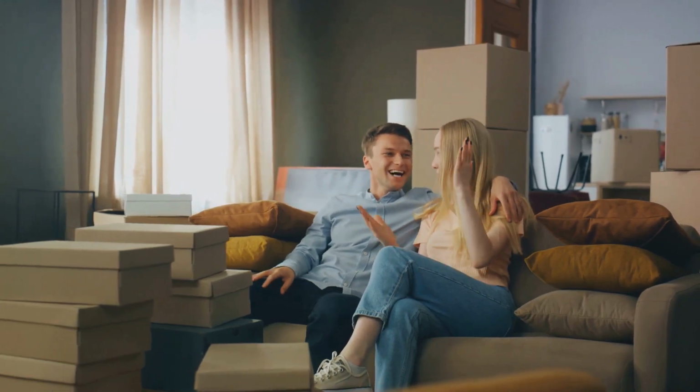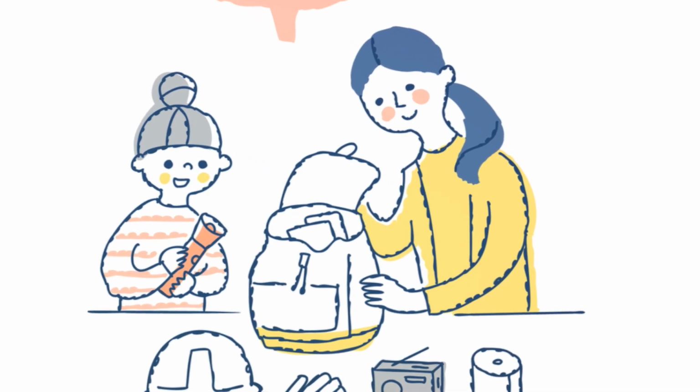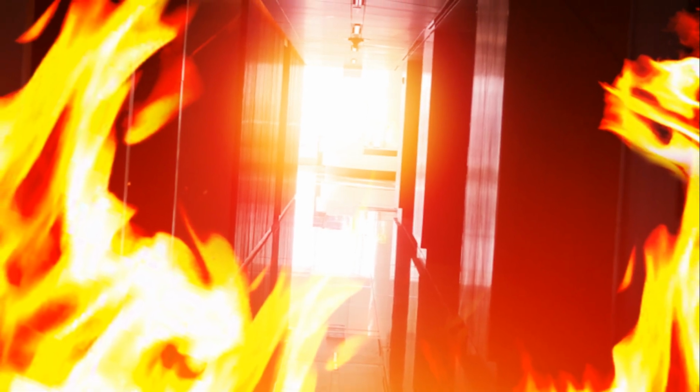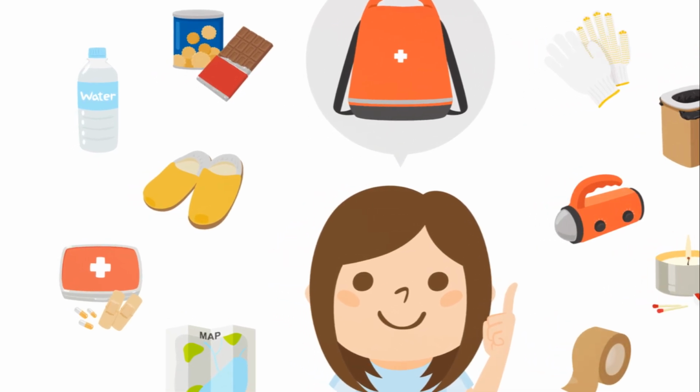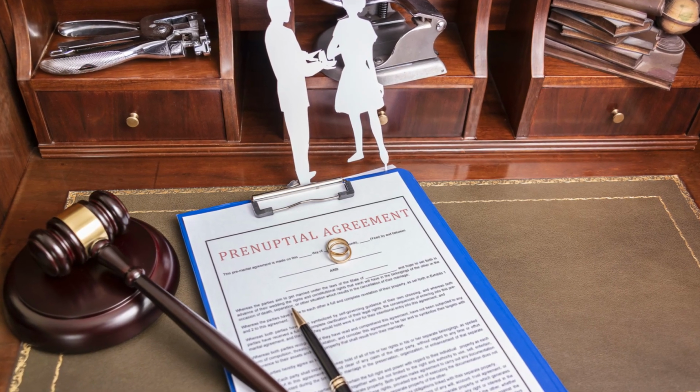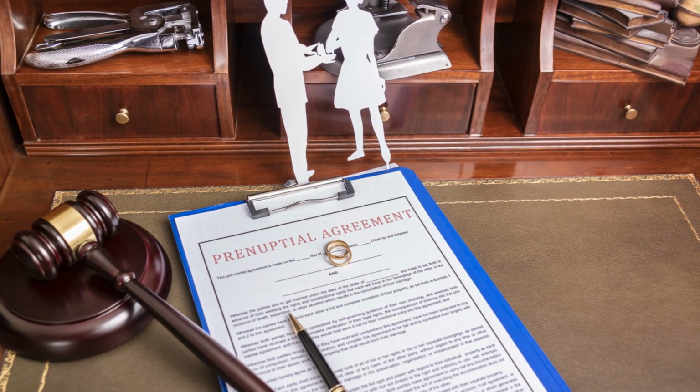This is where FEMA flood maps come in handy. They provide valuable information about flood hazards, helping you choose a location that's safe and stable. But remember, these maps are not foolproof. They're a tool, not a guarantee. Always supplement this information with local knowledge and research to make an informed decision.